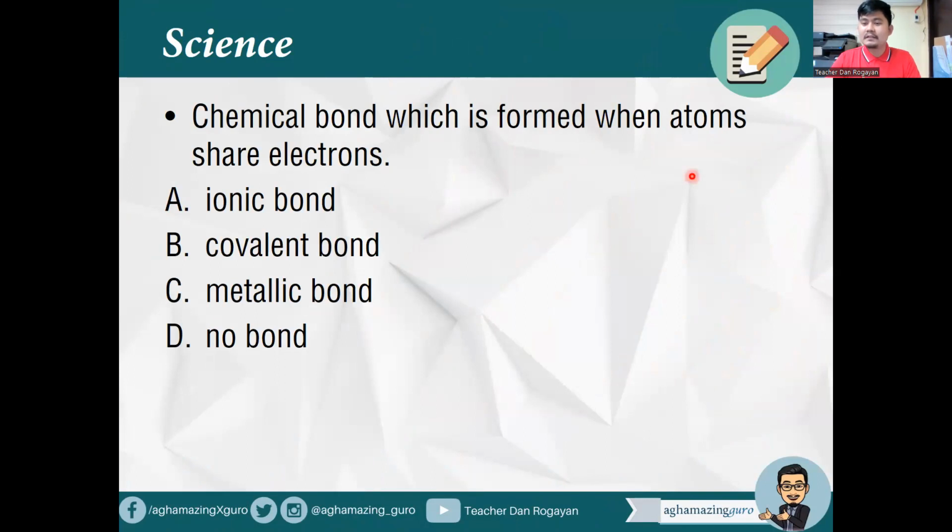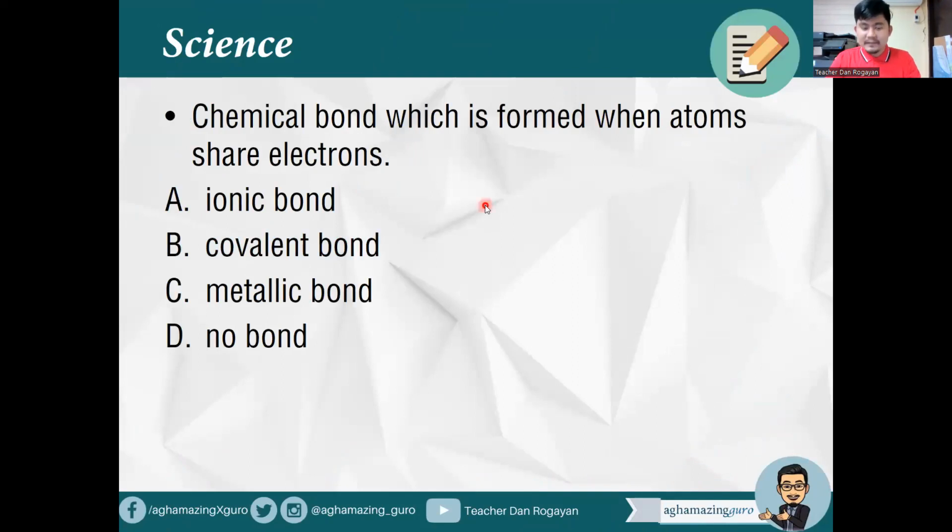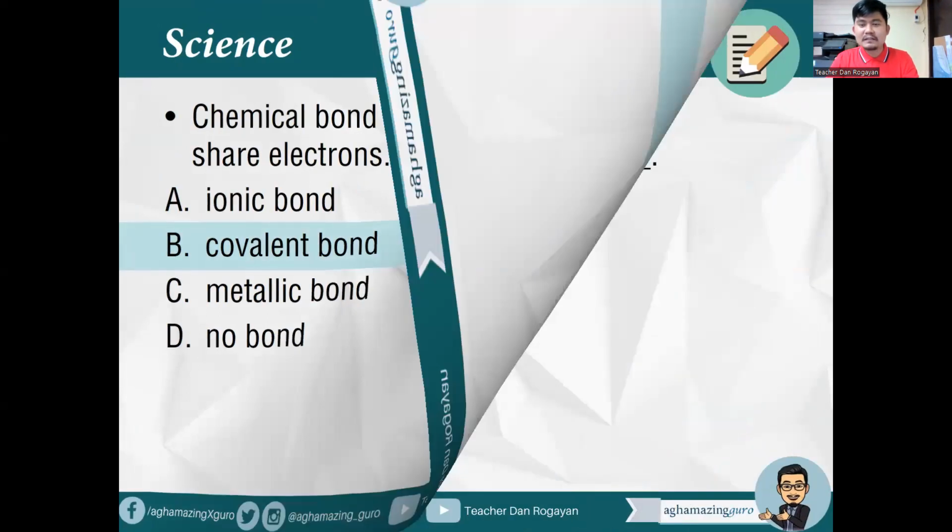You're welcome. All right. Okay, so what's that? What's the bond? Okay, that's correct. So basically that is your covalent bond, formed when atoms share electrons. Covalent bond. Okay. Next.